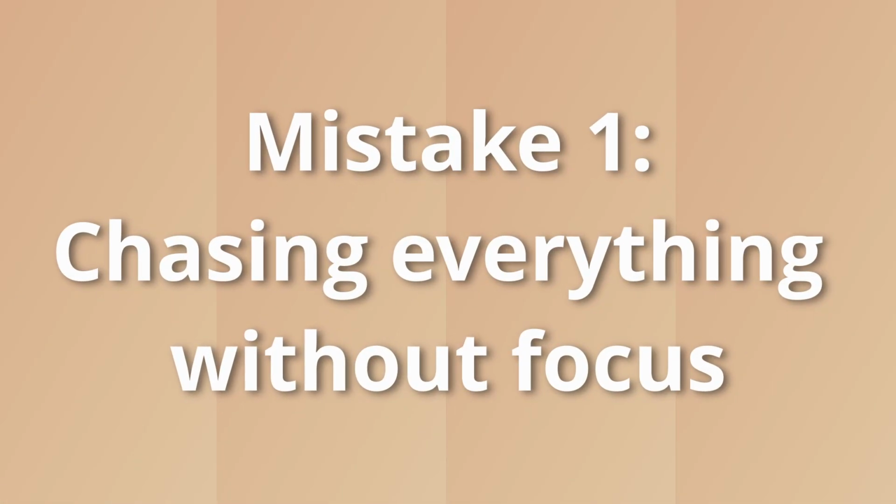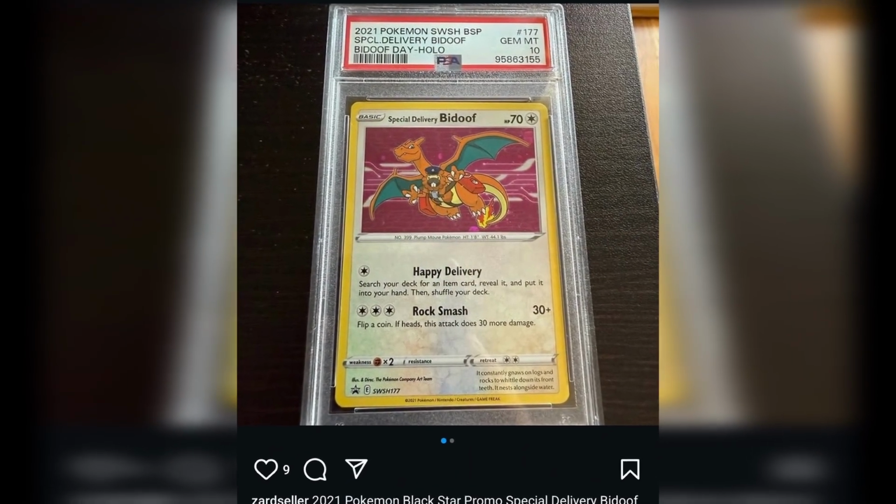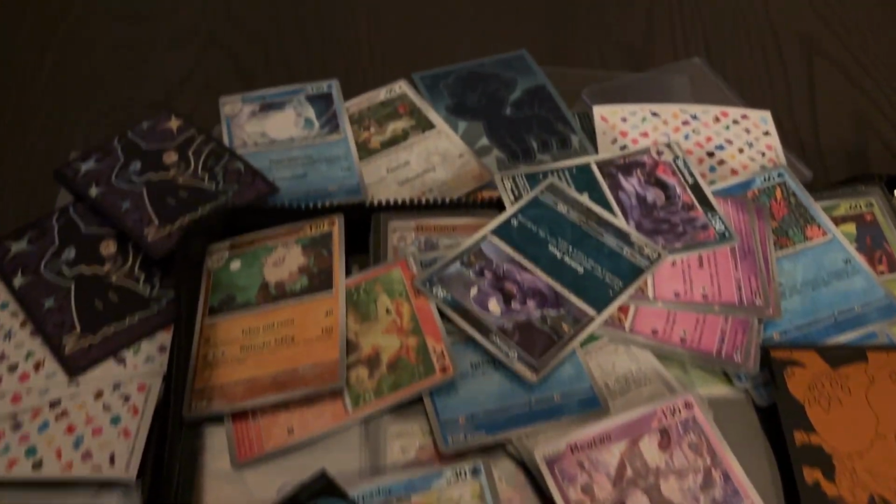Let's get into it. Mistake number 1 is chasing everything without focus. One of the biggest mistakes I made in the beginning was trying to collect everything. Every cool card I saw on Instagram or somewhere else, every set that people were hyping, I had to have it. At first that felt exciting, but it got overwhelming fast. My binder turned into chaos and my budget was nearly gone. And worst of all, I did not really collect what I love.